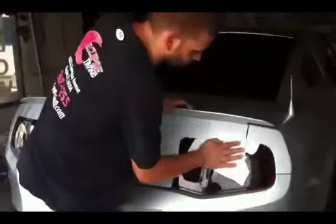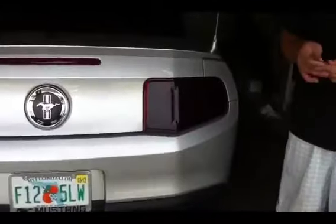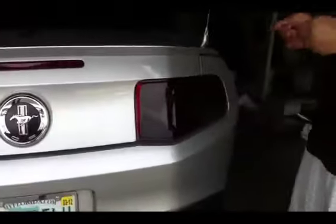Now, for this particular vehicle, it has these brake lights with the dips, which the customer requested for me to cut out. So it's not a normal procedure. Most brake lights are one shade the whole way around, so you don't necessarily have to do this.